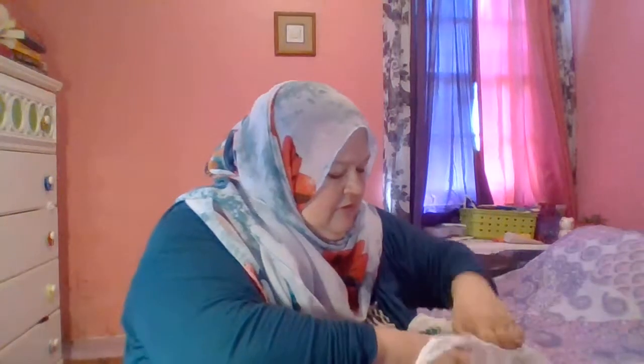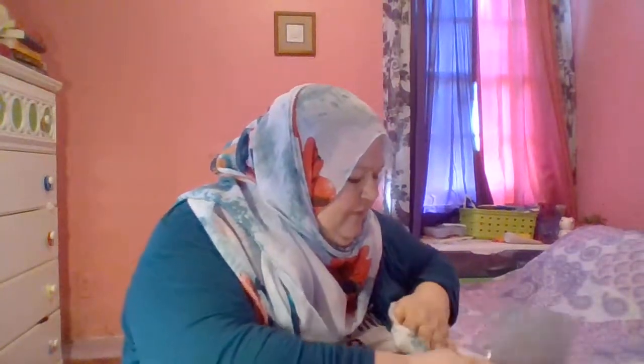Let me see what I got here. Oh yeah. I found these little owl stickers. My sister is a fan of owls, so I had to get these for her because she loves owls. Keep in mind, every time I show an owl product, I'm thinking of my sister specifically.